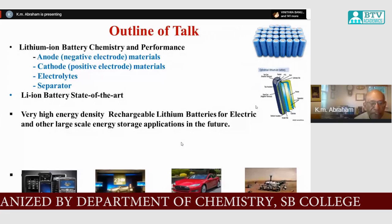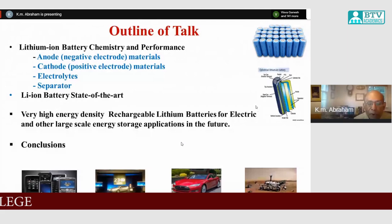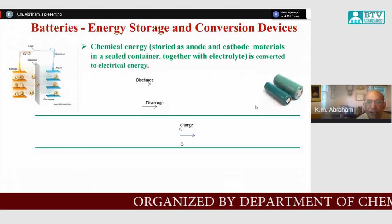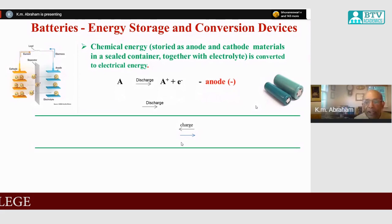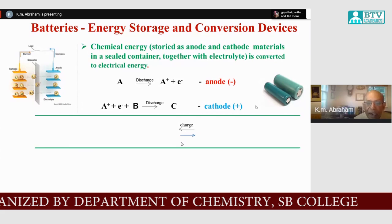I know many of you are probably not very familiar with batteries, so I will provide a little tutorial at the beginning. So what is a battery? A battery is an energy storage and conversion device. Chemical energy is stored as anode and cathode materials in a sealed container together with the electrolyte and is converted into electrical energy. So it has two electrodes, which are two chemicals. The anode, the negative electrode material, is oxidized to ions and electrons, and those ions and electrons combine with the cathode material to form a product.